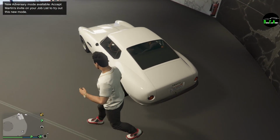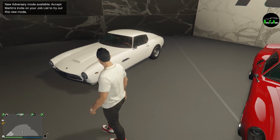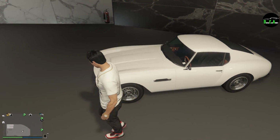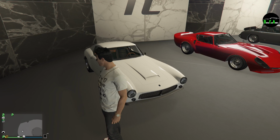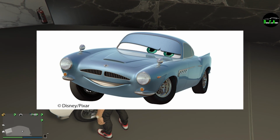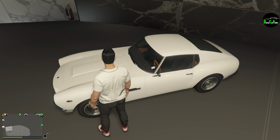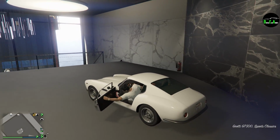Obviously, this one has the back end of the Lusso and the front and sides of the 250 GTE. I think it's a great looking car. It also looks a little bit like, if you guys ever saw Cars 2, I forgot what his name was, the British spy. It looks a little bit like his car as well. You know, these companies take a lot of cues from different cars in real life. They don't just make up cars in their minds. But yeah, let's get right into the customization.